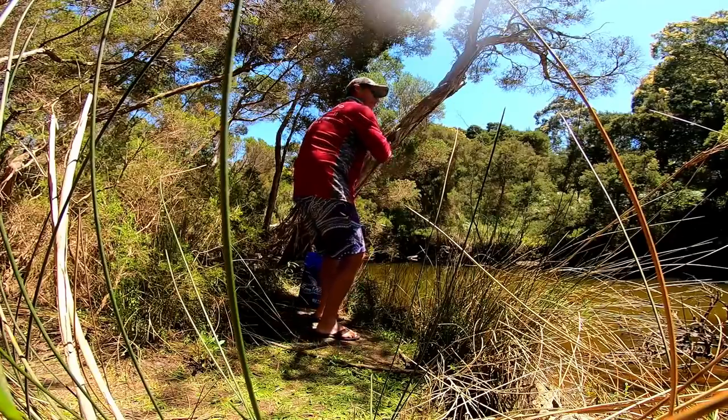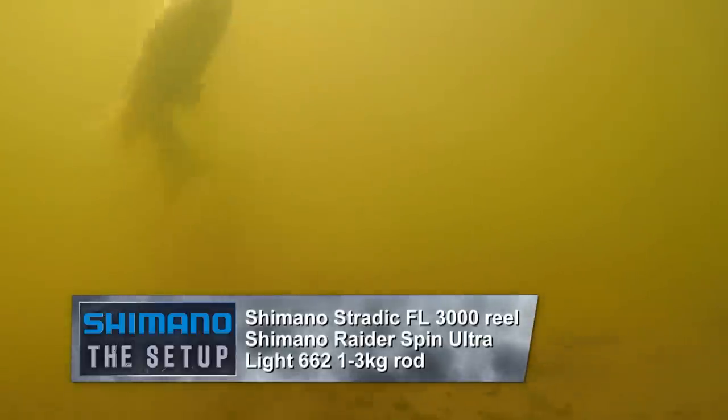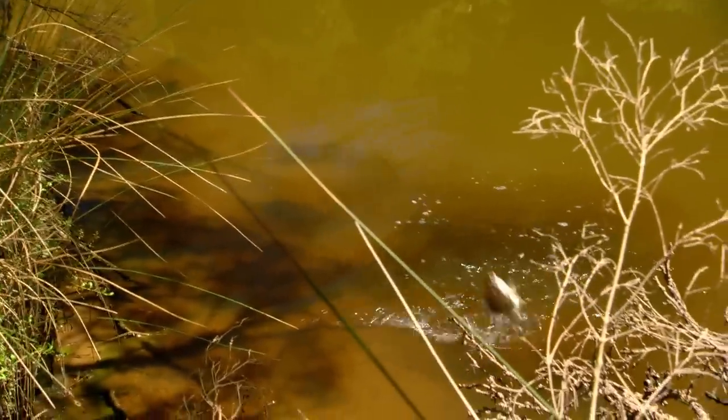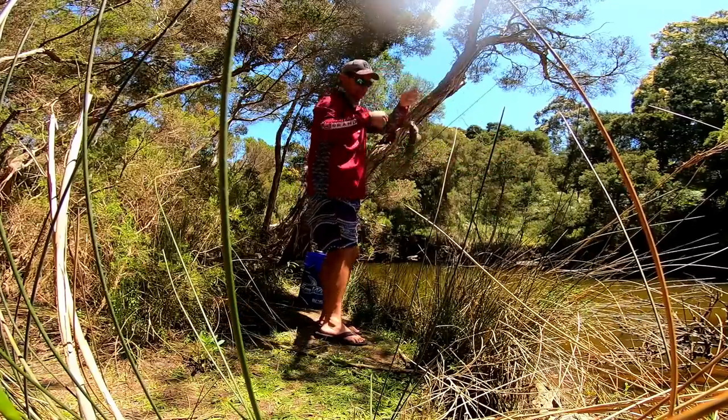Now, I selected this outfit today especially for these brims, not too long. Little Raider 662 Ultralight 1-3 kilo, Stratic 3000, so I can get a good quick wind away from the snags. And that is the result. Even in the middle of the day, these fish are still biting very, very well.